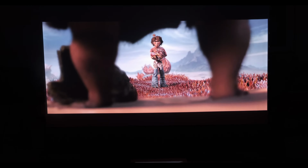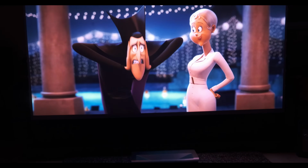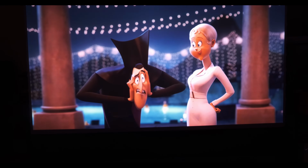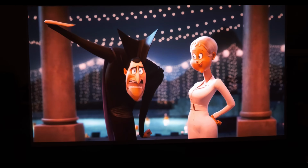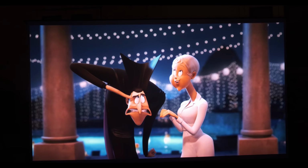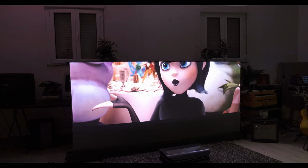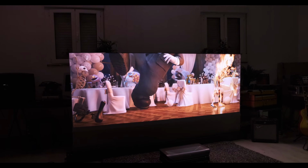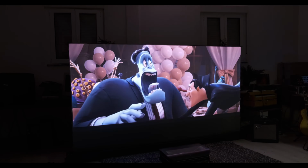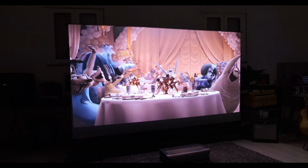There's also support for Dolby Vision, Dolby Atmos, HDR10 and 10 Plus, which looks insane with games, as you'll see in a moment. And of course, this is an ultra short throw projector, so you don't have to hang it on the ceiling. You can keep it neatly close to the wall you'll be projecting to, or to an ALR screen, which I highly recommend you get as an extra, as that will let you make full use of the projector's color accuracy and sharpness.